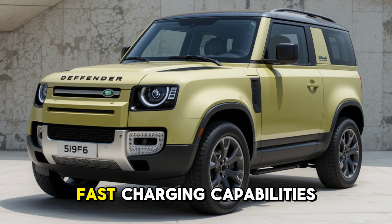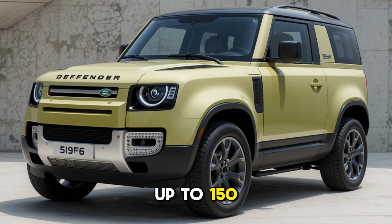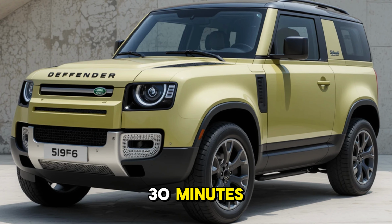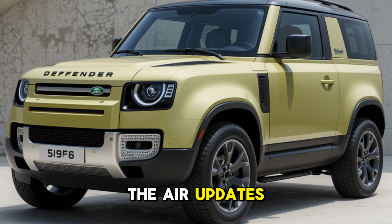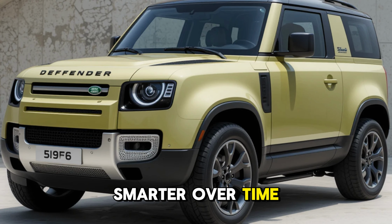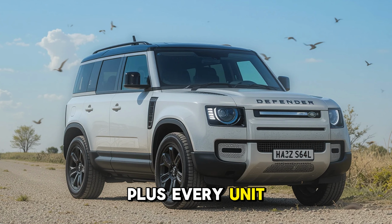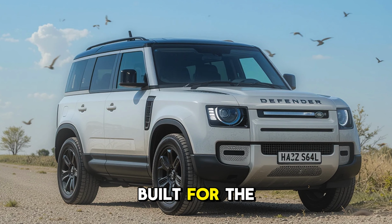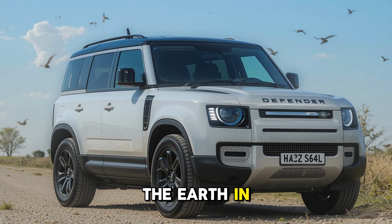Stay with me. Fast charging capabilities up to 150 kilowatts mean you'll be back on the road in under 30 minutes. And with over-the-air updates, this EV gets smarter over time. Plus, every unit is built with sustainable materials and renewable energy. It's not just built for the Earth, it's built with the Earth in mind.